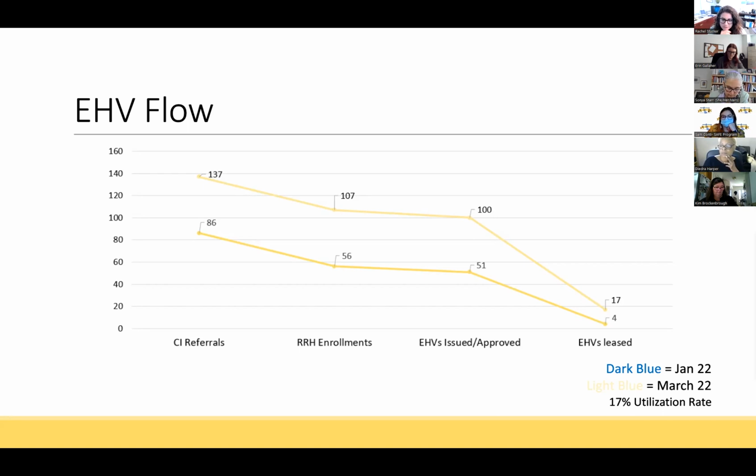And that is a very different challenge with regards to actually getting access to affordable housing in the community, identifying landlords who are willing to work with voucher holders, et cetera. So we wanted to share this information with you all. I will note, if you look on the HUD website, it does not show that there are 17.